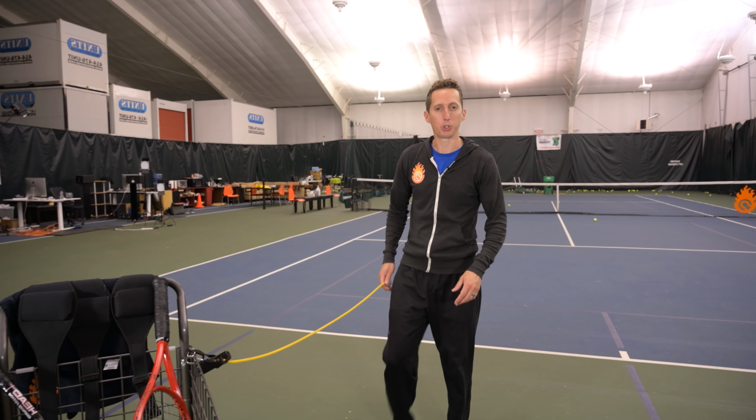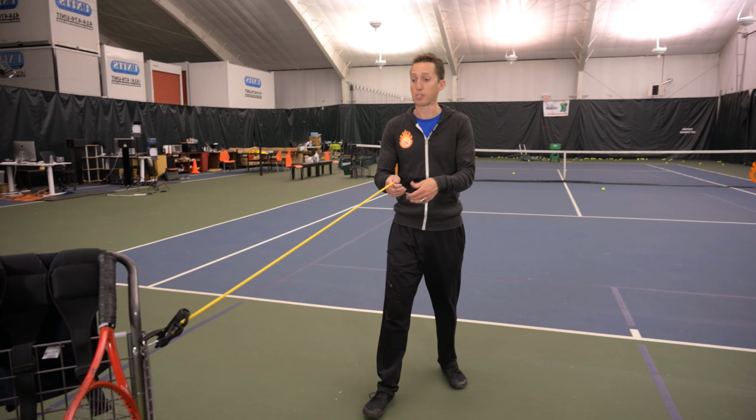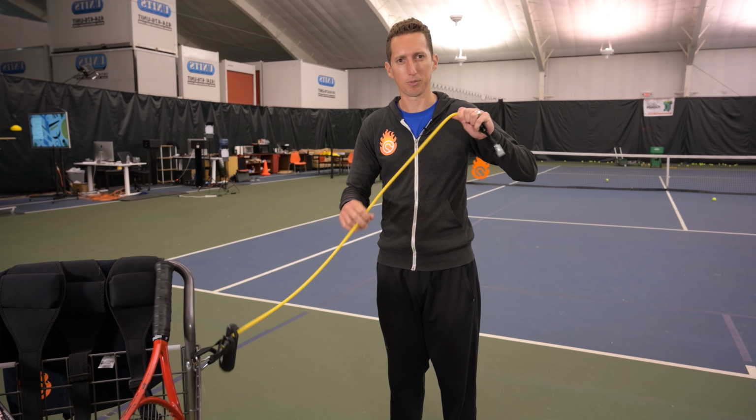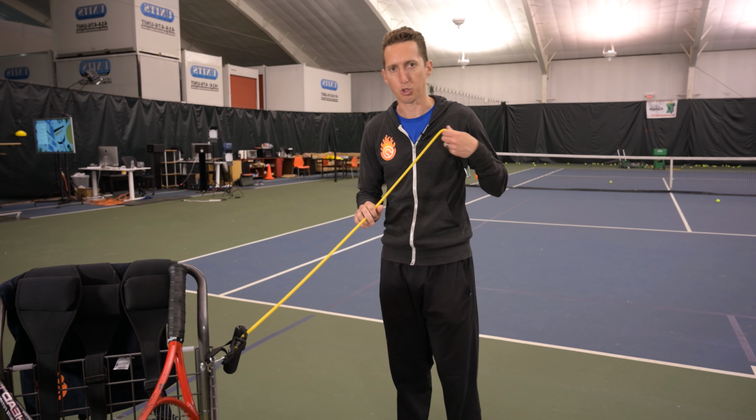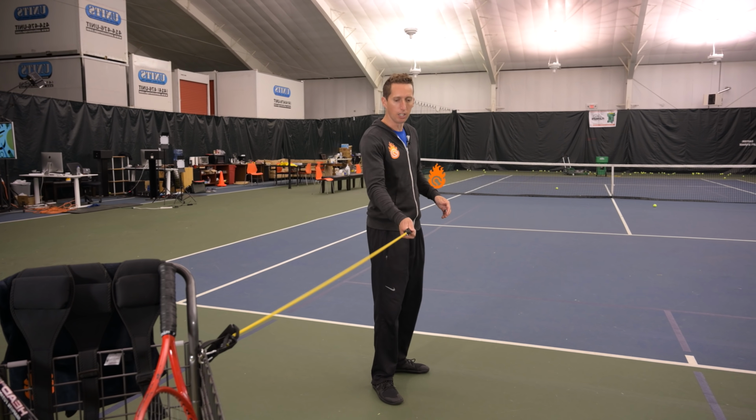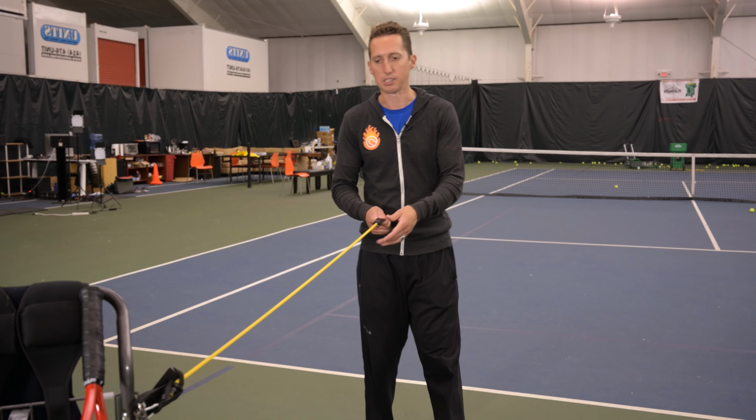So let me show you two different drills here that you can do to work on this. The first, I'm just going to use an elastic. This is like an exercise or PT stretch band. Not a lot of resistance. The idea here is just to get a little bit of pull, a little bit of resistance, not very much.